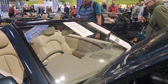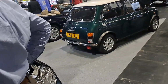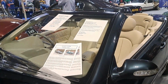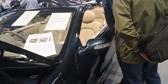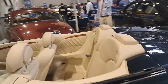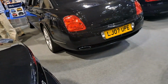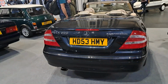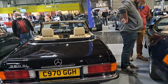Mercedes CLK 200 Elegant, 17,000 miles only. Where do we find this stuff? We're always finding things like this. £11,000. It is a 2004 Mercedes-Benz Dorchester. So it's been in the family from new. Beige leather interior with wood. I think this was the base model for the CLKs at this time. Original plates, there we go. It's pretty nice. It's just, yeah, I can't afford that myself.